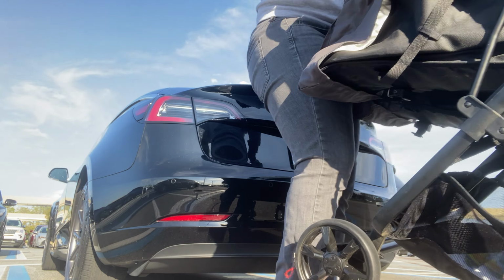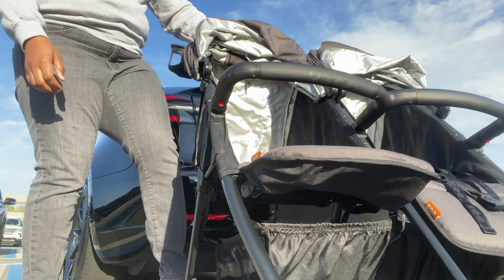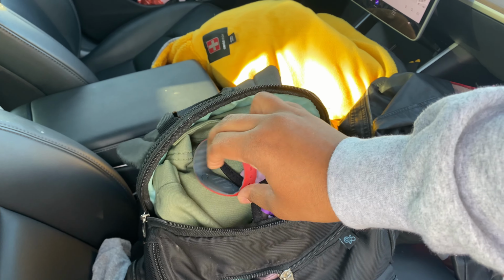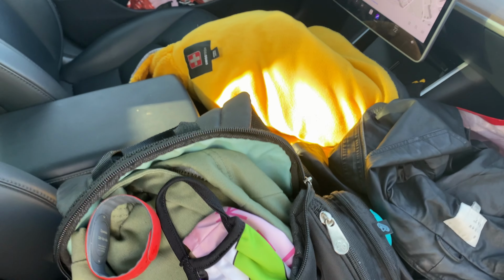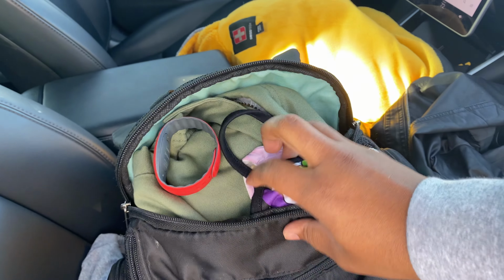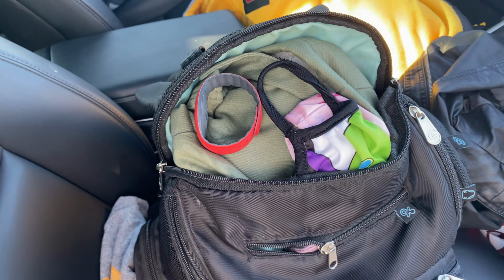This is the Zoe double stroller. Let me know down below if you'd like to see a full review. So we have Dominic's magic band, and then I have my Apple Watch, and that's usually how we get in. We really don't even use our bands all that much because I use my Apple Watch. So just a tip.